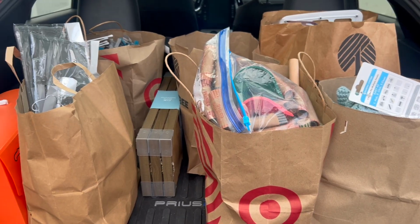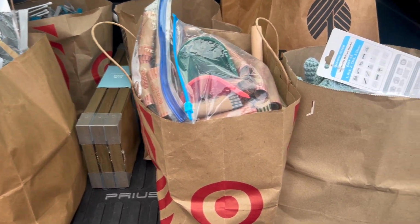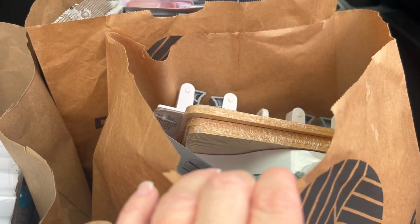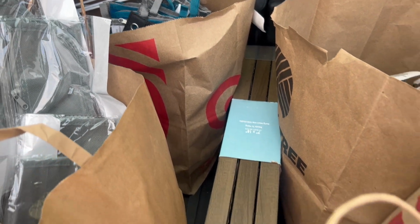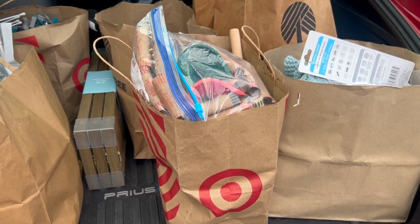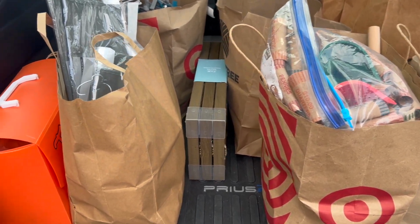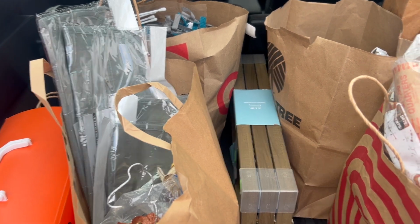I wanted to share with you everything that I have in my trunk to bring to the thrift store for donations. And something that was kind of difficult was all of this stuff back here. All of this stuff is from Dollar Tree. It's from projects I had wanted to do but I never did. And I'm a little frustrated about that just because I spent the money and I never used it, which has been the reason why I haven't donated it before, because I didn't want to waste the money, but I'm not going to use it.